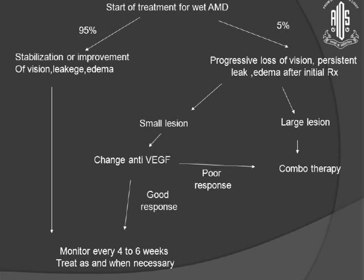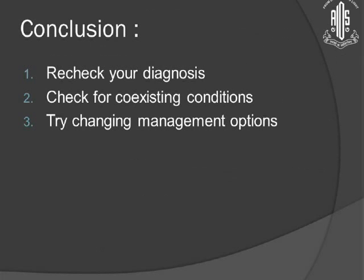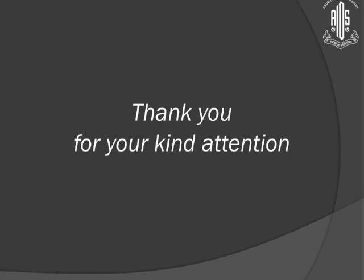If it is a larger lesion, do a combo therapy. And in spite of changing the anti-VEGF in a smaller lesion, if the patient is not responding, again you can switch over to combo therapy. So in conclusion, recheck your diagnosis, whether your diagnosis is correct or wrong. Second, check for coexisting conditions like polyps or IPCV. And third, try changing the management options to combination therapy or extended therapy or an alternative therapy. Thank you.